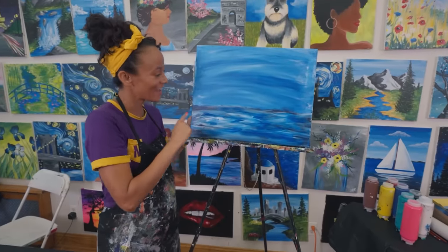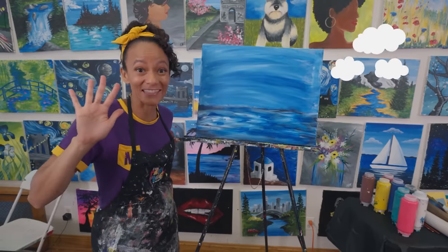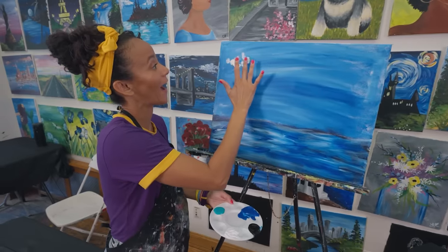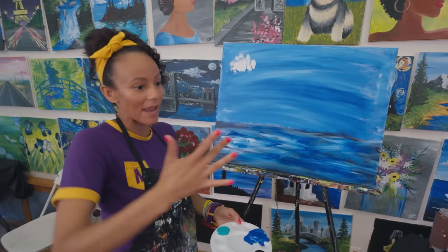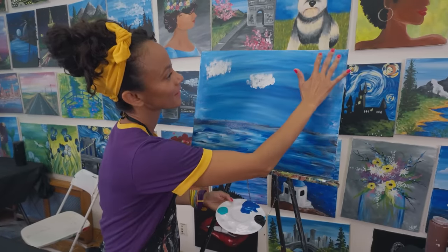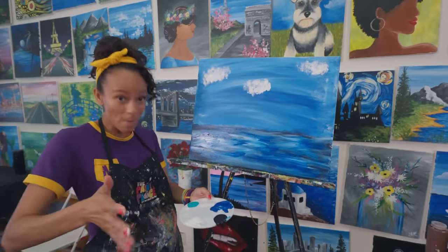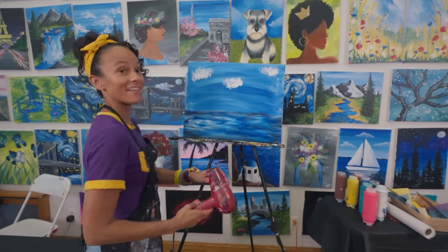Wow, so I have sky and water, and I want some clouds up here. I can use my fingers to make clouds. Okay. It's so cool how you can use different things to apply paint. And the good thing about a paint apron is you can just wipe off. Three puffy clouds. Now let's dry the clouds.